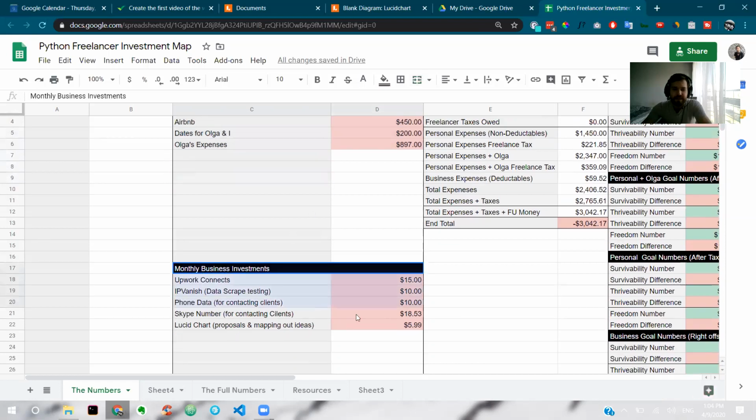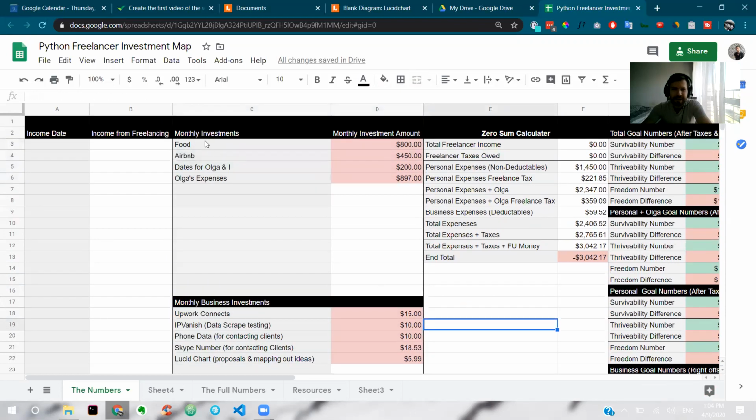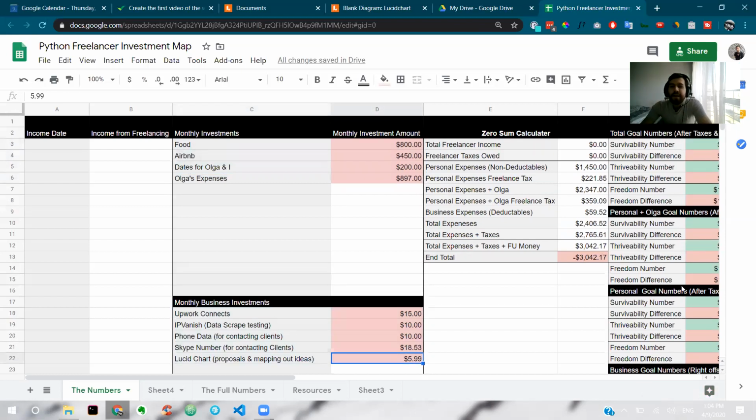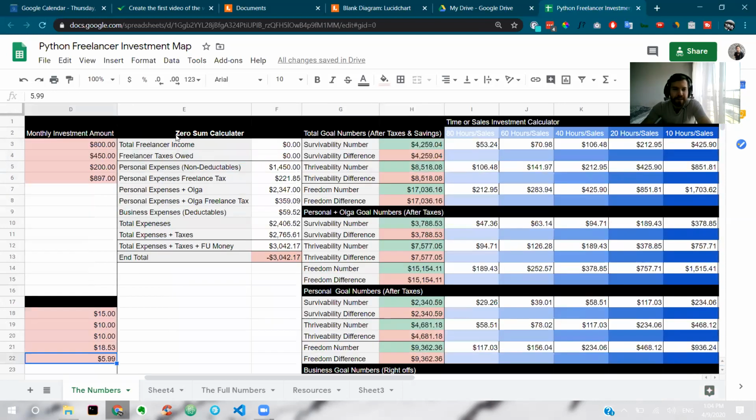Let's see. These are my business expenses. I put these in a different category because these are deductible because they're for my business. And by my business, I mean myself. So we'll keep going there. Zero sum calculator. Yeah, so here's the huge calculator that I have that calculates everything. This just basically accounts for everything. You can make it as complicated or not as you want. Either way, let's go to the next part, total goal numbers.